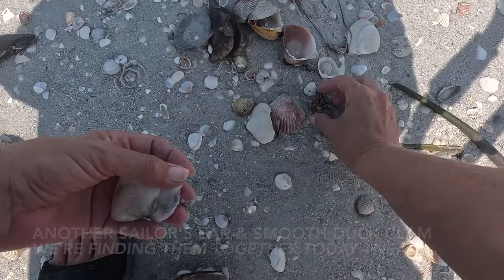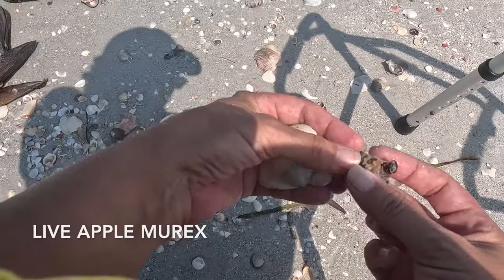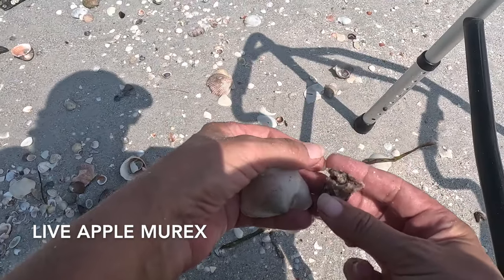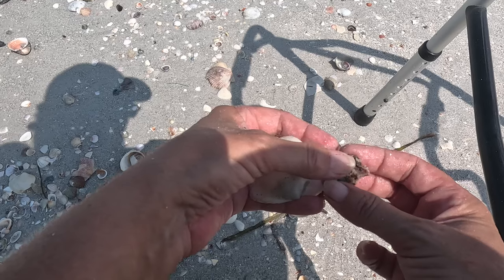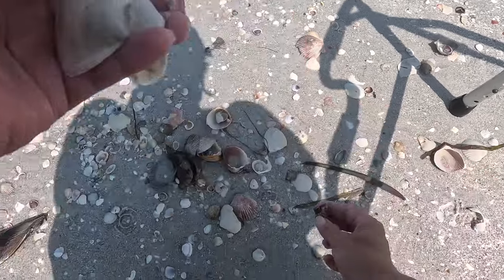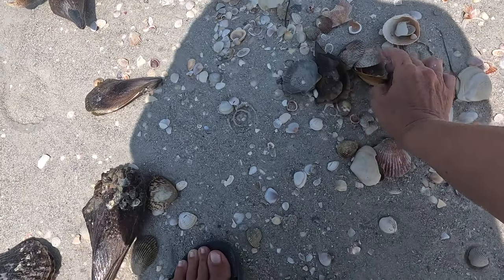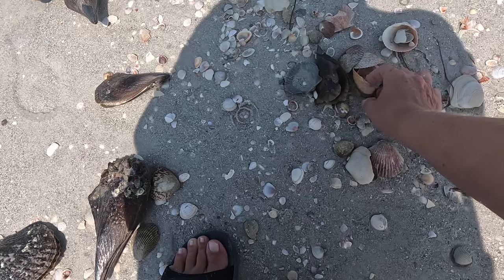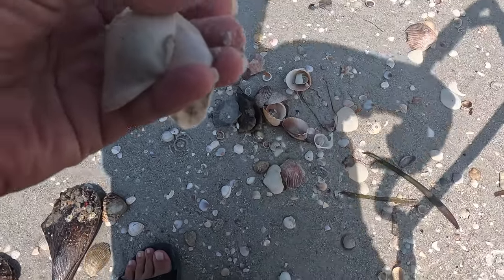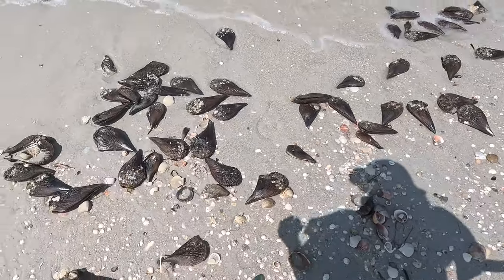Now we also have an apple murex. He is still in his shell. Unclear if alive. If he is, he's beat up, so. Here, buddy, I'm just gonna hide you under those shells and maybe nobody will see you and you get a chance to kind of recover. You guys have had a rough few days, that's for sure.